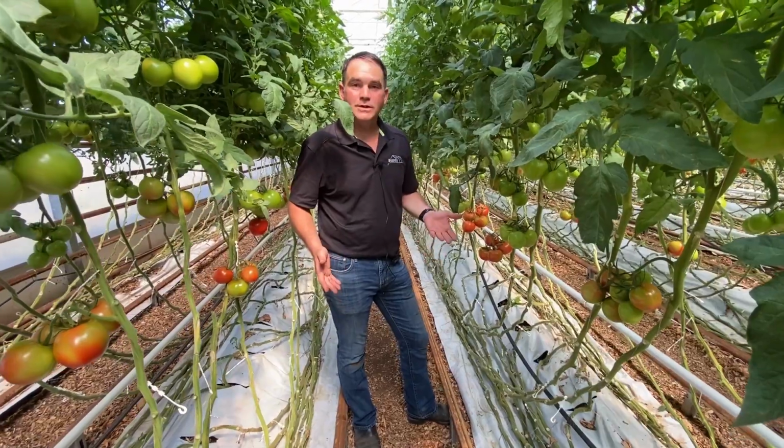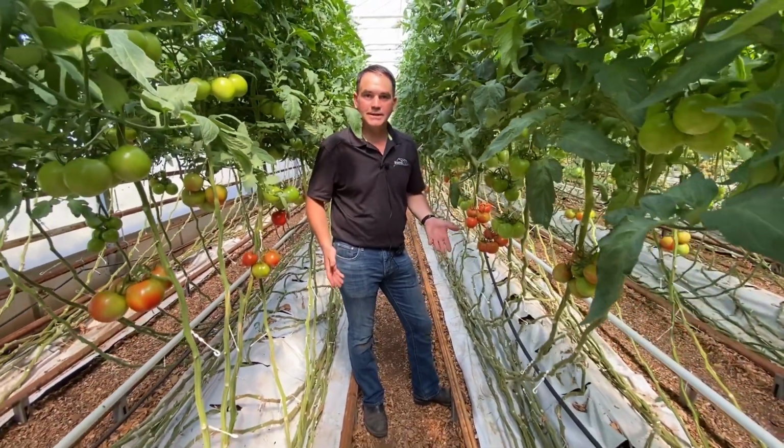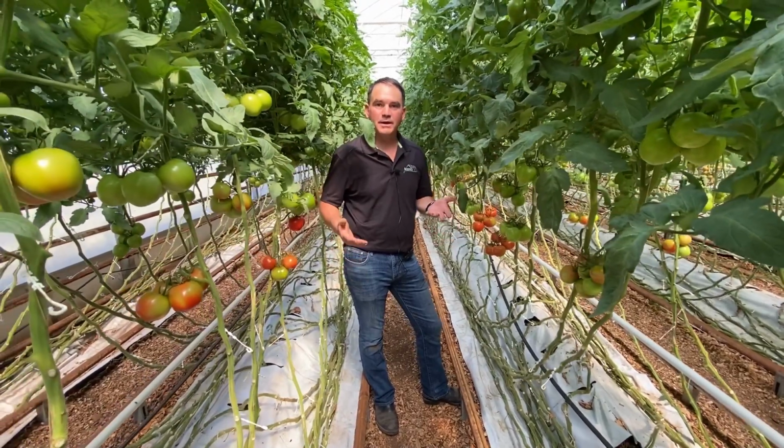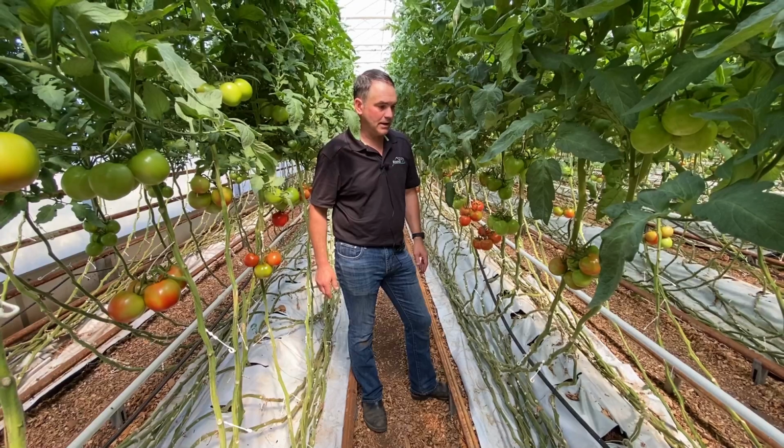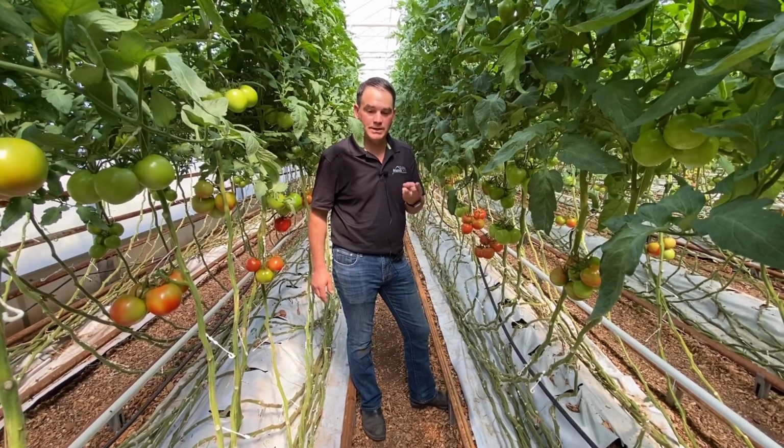And then of course in the greenhouse it takes a lot of heat to heat the greenhouse in the wintertime. You know, it can be minus 20 outside, and we want it to be maybe plus 20 in here, so it takes a lot of heat. So there's 3 different ways we heat.